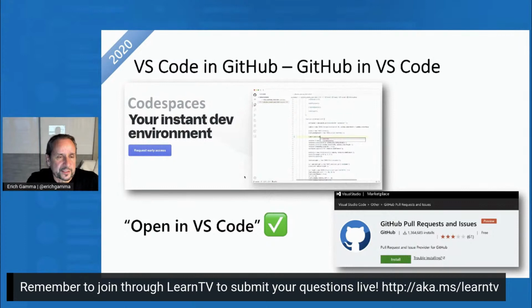Because the idea of this Codespaces setup is that you get an environment that is managed by the infrastructure, right? For WSL, remote containers, or SSH, you manage it, you bring your environment. Codespaces manages it for you, and it's nicely integrated in GitHub. There's now a preview available, and you can request early access to it. So that was very exciting.